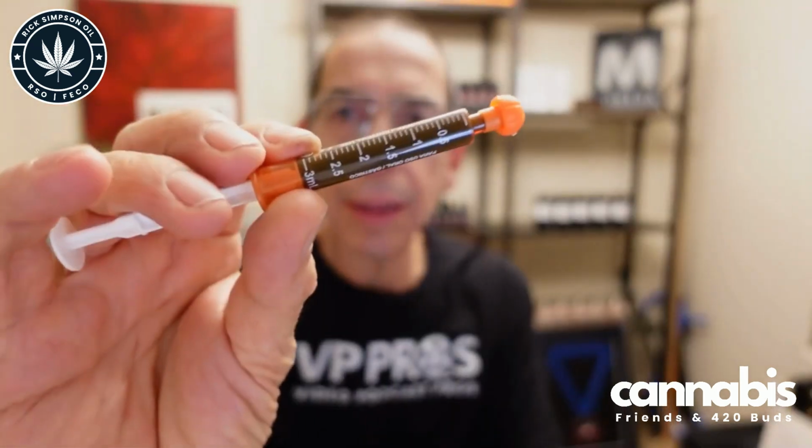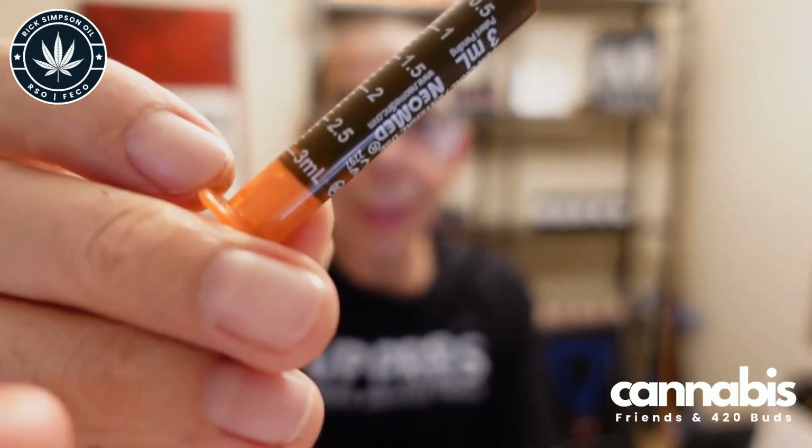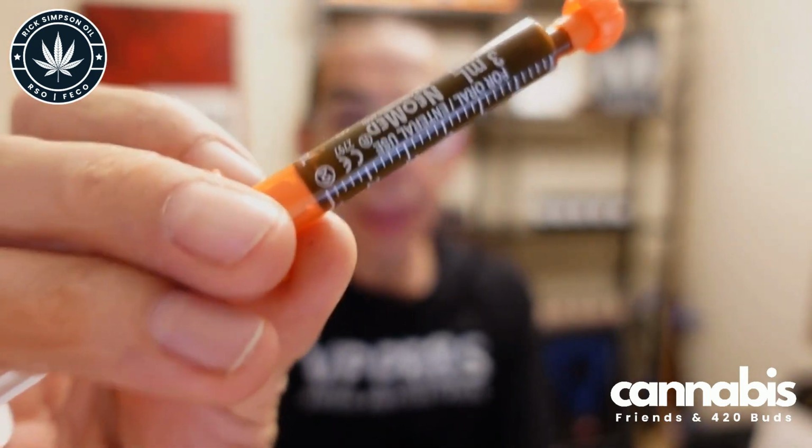So they glide better, right? It dispenses the oil better onto your tongue or onto a cracker or whatever you're putting it onto, a piece of wax paper. It just dispenses easier. And if you look at the markings and the numbers, they're white, right? So you can actually see them.